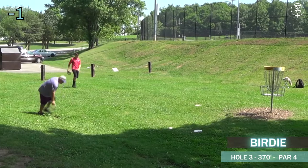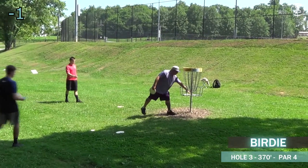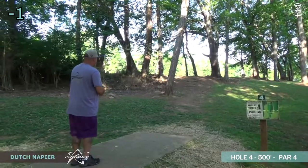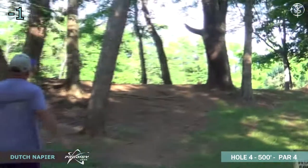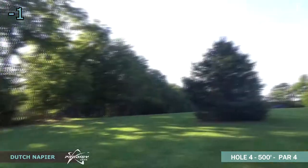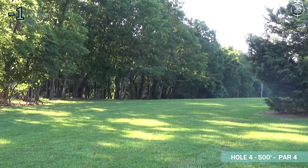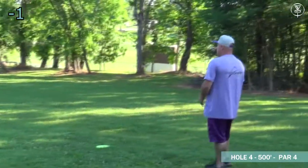Good putt from Dutch, also carving a birdie three. They were starting on hole number one. Hole drops off behind. There's no real OB in play, I'm sorry. Dutch Napier has a good flick. He finds a gap out, and that's pretty much a placement shot you want. Come down and give yourself a putt.